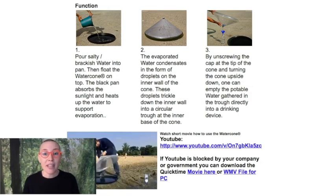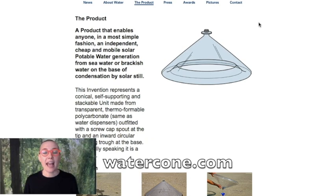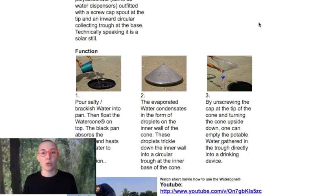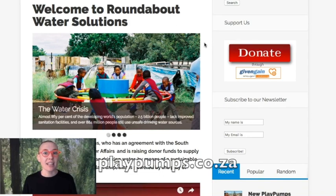We also have this product that I quite like, and it's very simple. It's called the water cone, and this is a simple cone that transforms seawater, salty water, into drinkable water, and it can be used anywhere by anyone. Very simple. We also have this other product, a Roundabout water solution.